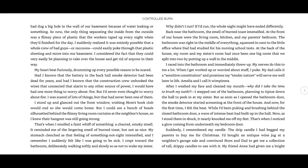Had I known that the battery in the back hall smoke detector had been dead for years, and had I known that the construction crew unhooked the wires that connected that alarm to any other source of power, I would have had one more thing to worry about: fire. But I'd never even thought to worry about fire. I was scared of lots of things, but that had never been one of them.